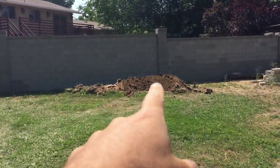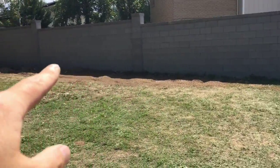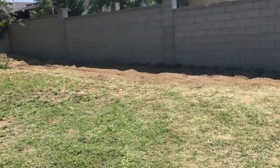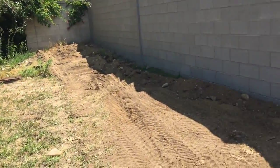So you can see I got a couple of loads, a couple of buckets out of there. And all this hill that was over here is sort of gone. Just have some little bits to pick up. And still some stuff over there.